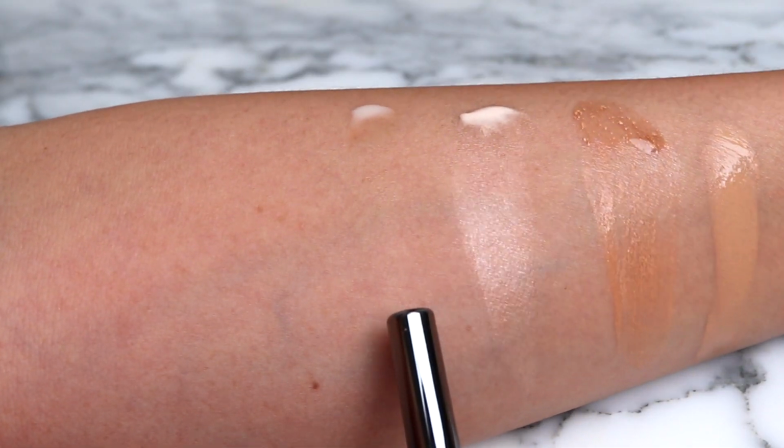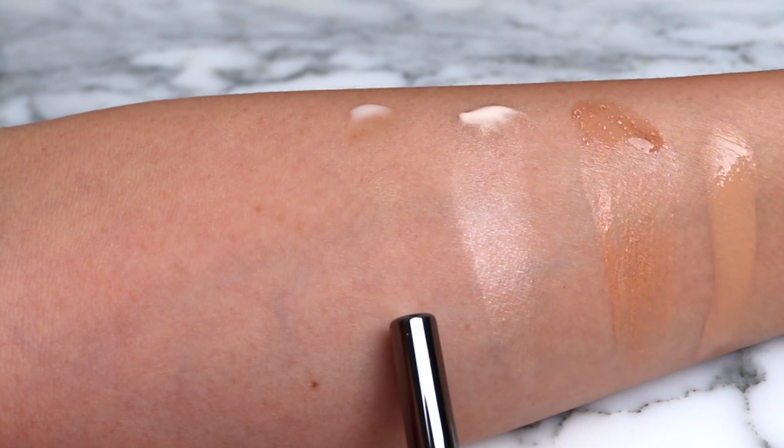So what I was saying is that it smooths over my pores. It really helps, especially with the oilier parts of my face in the summer. So I apply it right before I apply makeup. I forgot to mention this, I will apply this underneath my makeup as well.